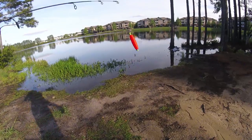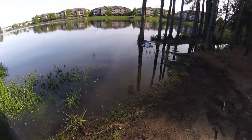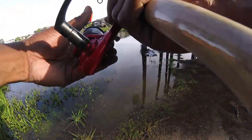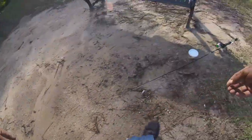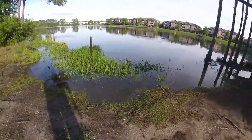For brim right here, get a little red worm on there. Throw this out. I just bought this Dock Demon today, Shakespeare's Dock Runner. Easy to carry. Let that sit out there. And for this one, this is my bass rod. I got a Senko, Gary Yamamoto Senko, green pumpkin.